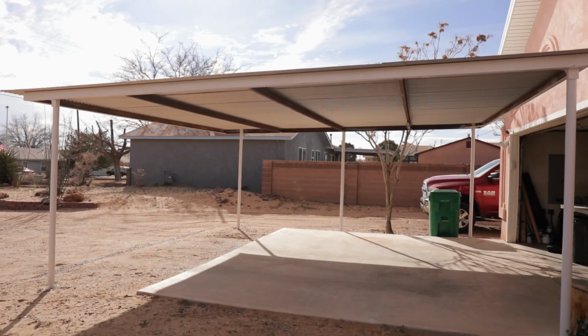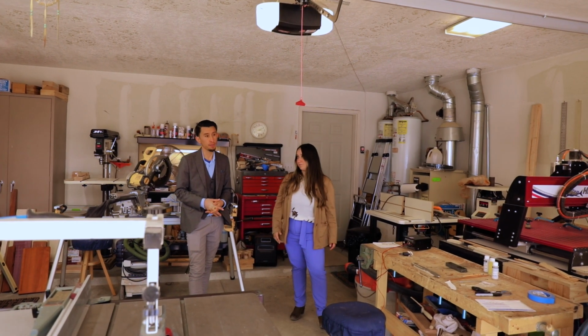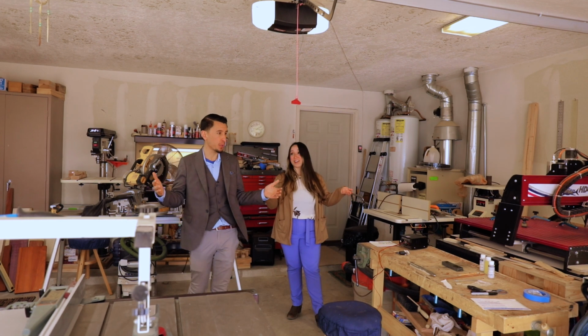The insulated garage is awesome, because if you do use it as a workshop space, you are not trying to fight the temperature of the weather. Absolutely. Or if you want to come out to a comfortable car temperature in the winter, you have it here.